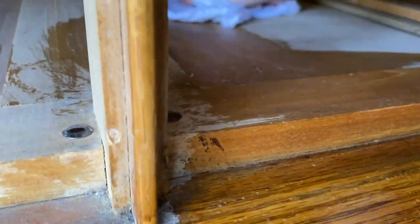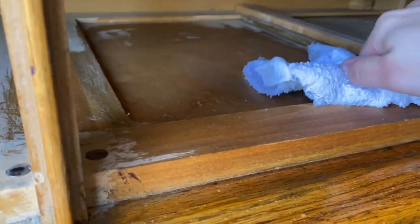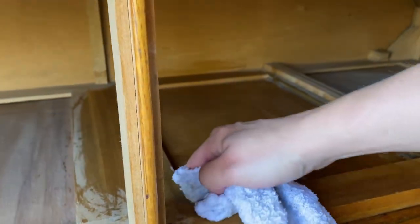But anyway, so I'm just cleaning up the dresser. I didn't mention it, but this dresser is actually for my friend who is getting married. I'm giving it to her as a wedding present. So I'm like really excited.